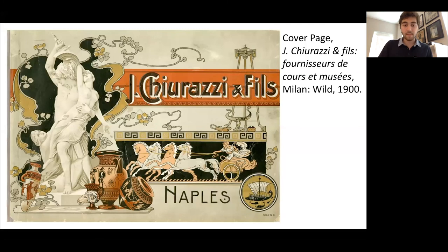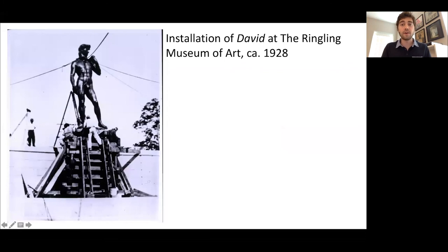Okay, so this is just a historic photo of the installation of the David. There's a story that John Ringling, some of you may know this or have heard this, originally purchased these for the Ritz-Carlton that he was building. I left this for the end, and then of course we had to go home and work from home. So I haven't been able to look into the dynamics of this more closely.